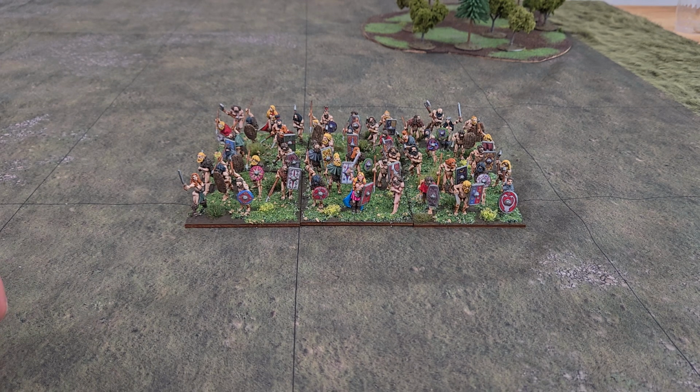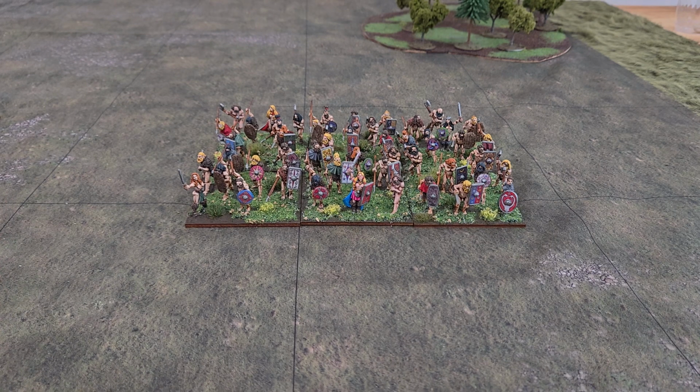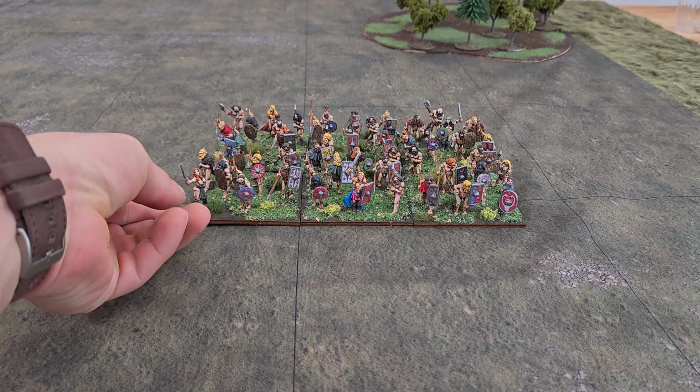Now, obviously, you're not going to see thousands of women making up independent units or fighting forces in these tribal armies. But I think having just a few sprinkled in with a warband is completely acceptable. And that's what I've done here. Literally 5 or 6 out of the entire 48-man group here.